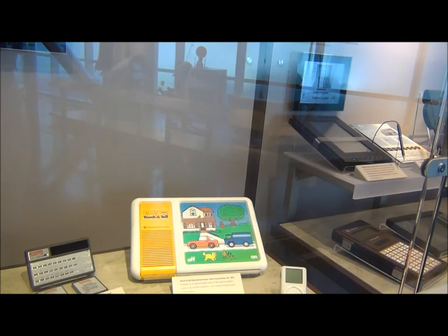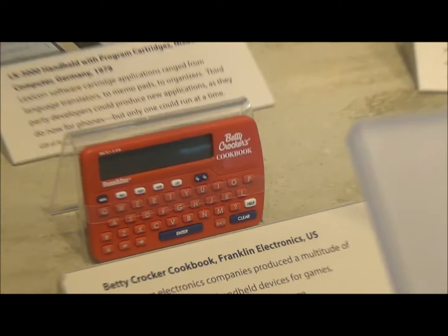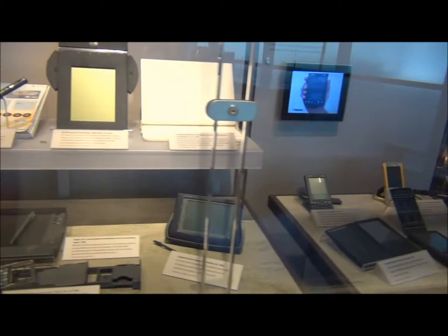Mm-hmm. Oh, an iPod. Touch and Tell. Betty Crocker Cookbook. People are very keen on making electronic cookbooks. Ooh, Compaq. I had an iPaq, not that one.